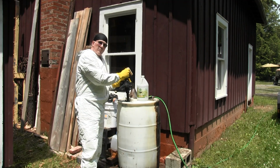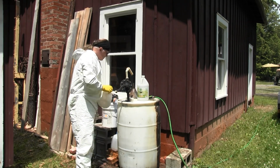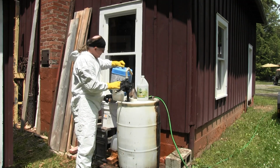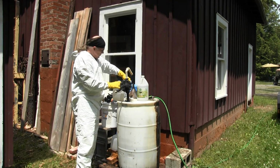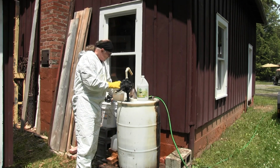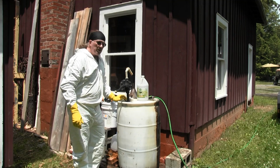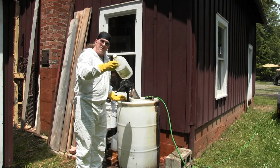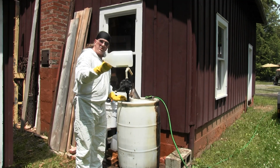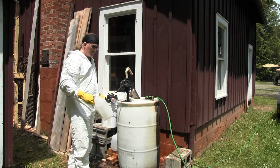Then I have a barrel pump to pump it out, and I've got some of my old containers here that I fill up with the diluted version, and I can use it as necessary. Saves you a few dollars a gallon, and also eliminates 30-gallon jugs. You know, you've got one nice 5-gallon pail that you can reuse around the property.